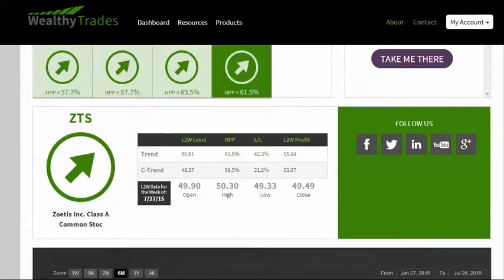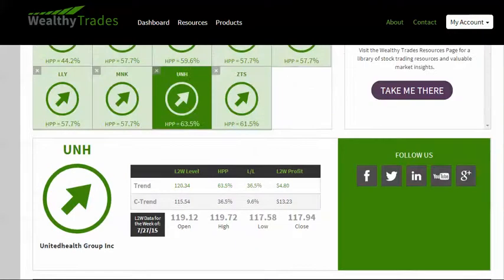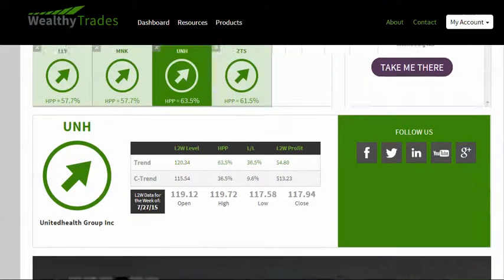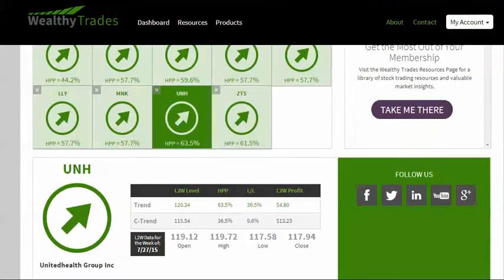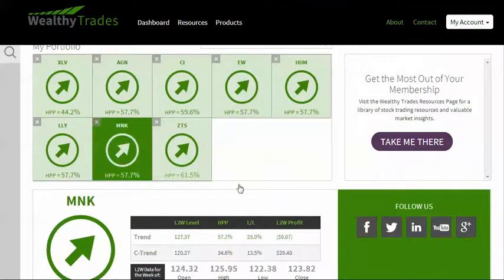So that's good. Let's look at UNH. As we know, UNH didn't close higher. UNH closed dramatically lower. The thing I like about ZTS is it meets my requirements. It makes money, it has a decent spread, and it closed higher for the week. Let's compare that to UNH. UNH actually has a bigger spread and makes money, but why would I pick ZTS this week rather than UNH? Because UNH opened at 124.05 and closed at 117.94, obviously down dramatically for the week. So ZTS is showing relatively more strength than UNH.